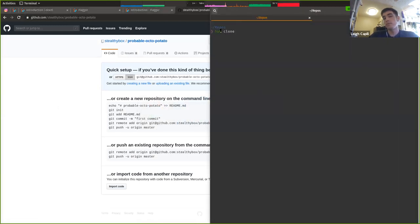I like using the hub command line tool because it just allows you to have more succinct commands when you're using GitHub all the time. You should check it out if you don't use hub. I highly recommend it for anybody using GitHub. Let's hop into here. We have an empty repo.